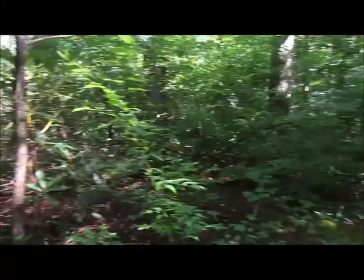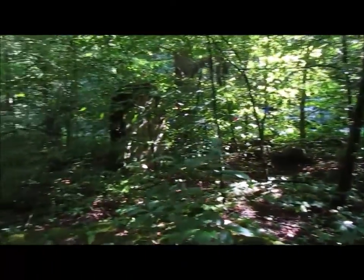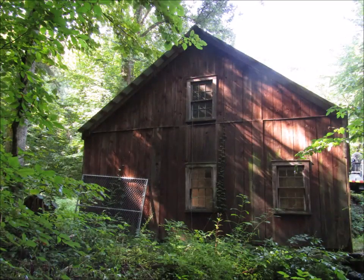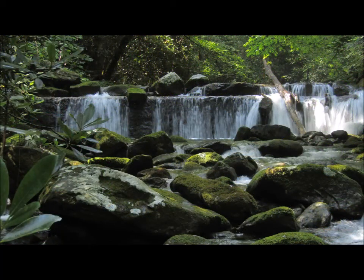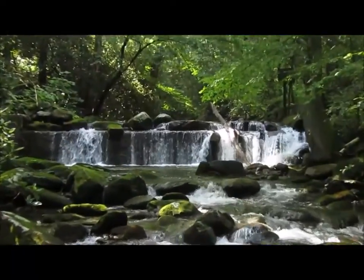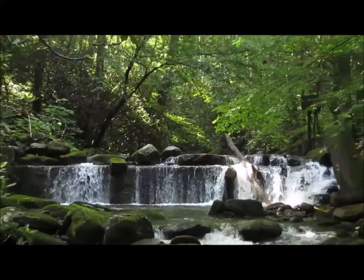No building start. Right here on Green Creek area, where the old tub mill used to sit.